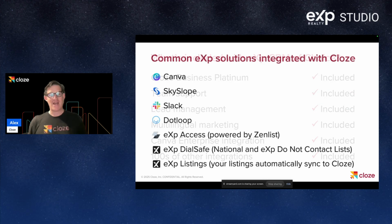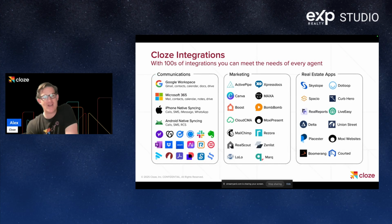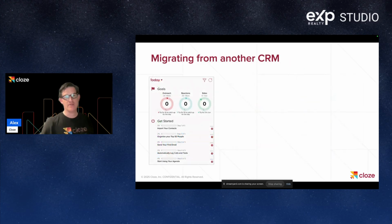Of course, we've got the full stack of the things that you have through eXp. So Canva, SkySlope, Slack, Loop, Zenlist. We've got the Dial Safe do not contact set up for you. And then those listings will come in automatically. That's helpful for just tracking the sellers and all the activities in one place, but also for that Canva integration. Sampling of some of the ones that we've got here. But again, if you want a full list, go to our website. Reiterating on the websites, you can see on the right, Placester is a good integration, great website provider, but also things like Union Street and Delta Media Group are other options for you. And then Luxury Presence is coming very soon. Those are direct integrations, but again, lead capture, you can grab anything.